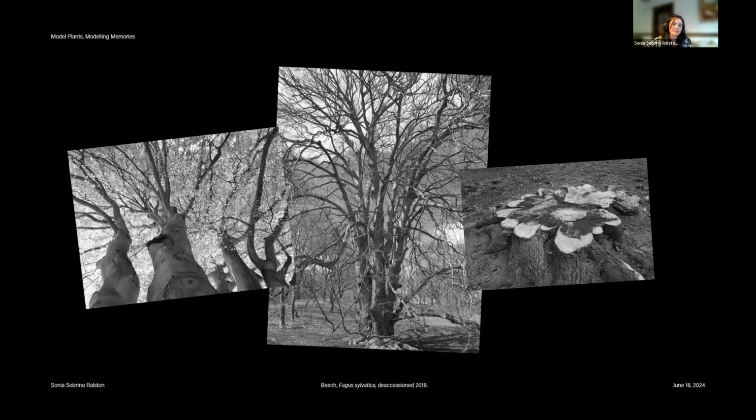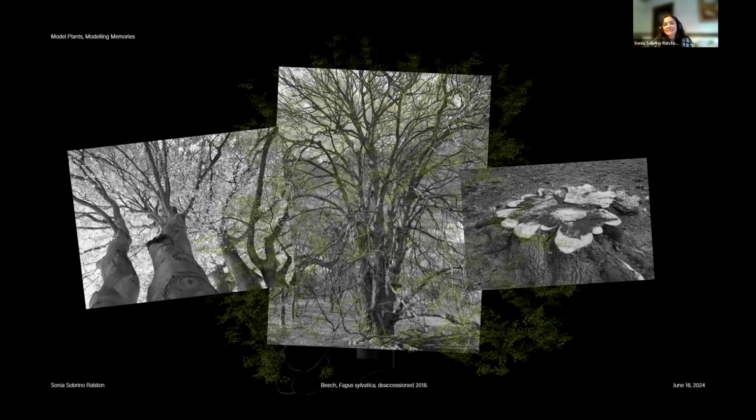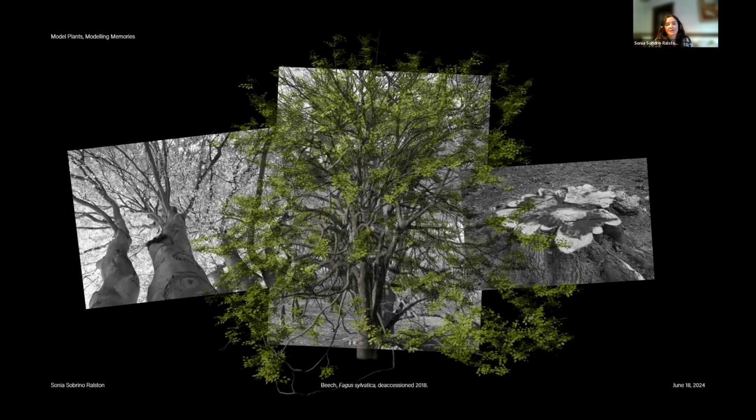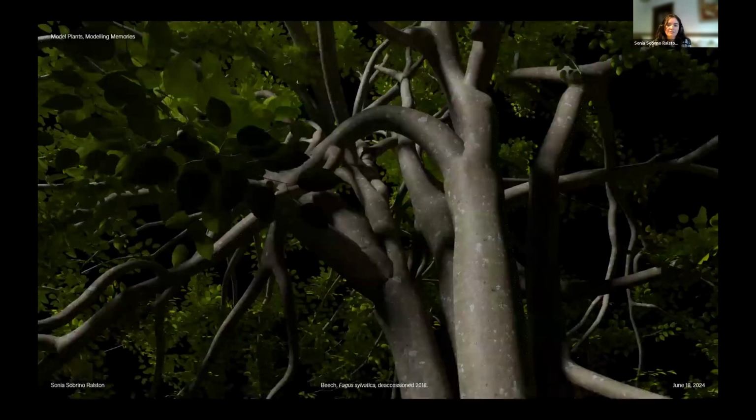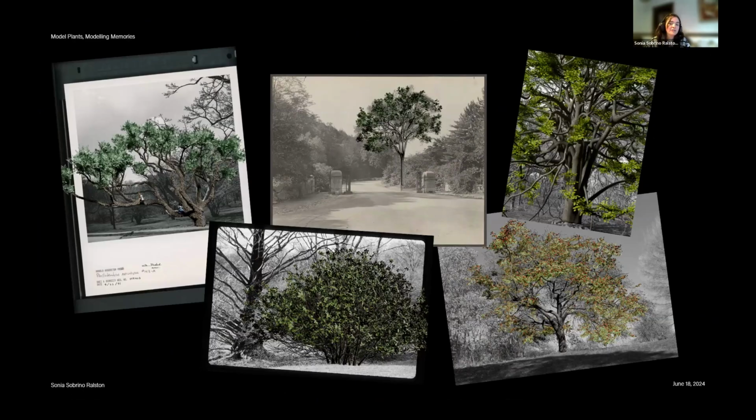And this is the final tree that will be part of Ghost Trees. It came down in 2018 due to beech bark disease, so another disease. I think what was important here for the Arboretum was to show the potential destruction that introduced pests and diseases can bring to the forests around us. So this is a really helpful example to think about species as sentinels to understand environmental change.